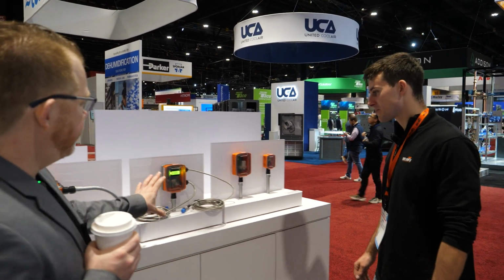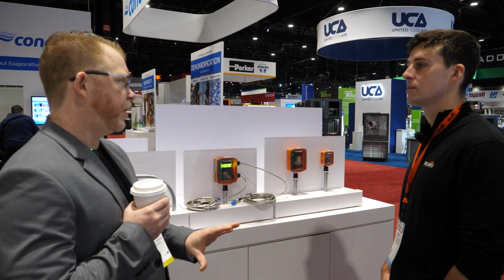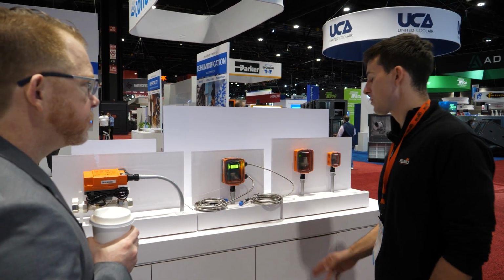So we could actually use this as an interface control to measure pressure drop within our system, to know exactly what is happening with that. Yep. Very good. Just like the other one. So over here we have air, and we'll get to that.